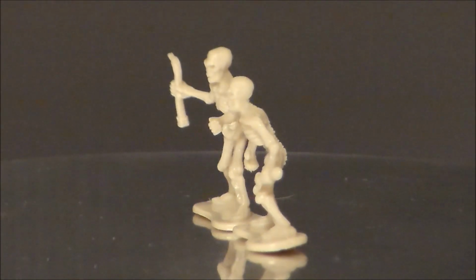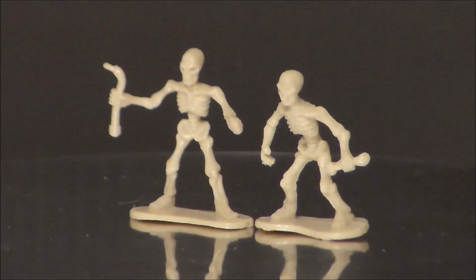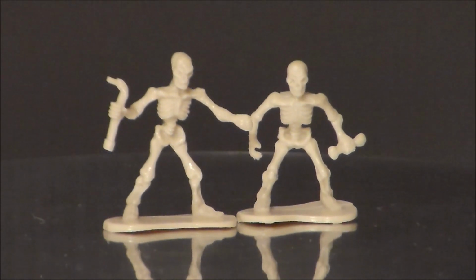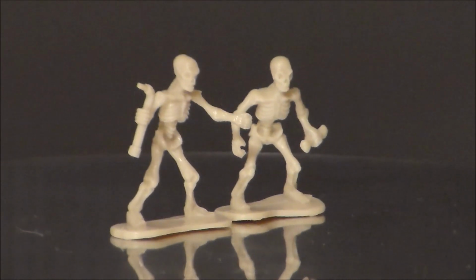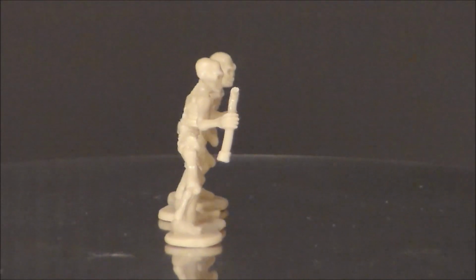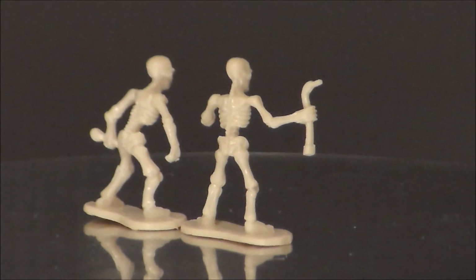So taking a closer look at the two skeletons that come with the Ghoul bus, these are pretty cool. They're the kind of army men type of characters, very tiny, very basic little skeletons. One has what looks like a tire iron, and the other one, I don't know if it's supposed to be a wrench or if it's just another bone. But they're very cool, just kind of something to throw to the side there.